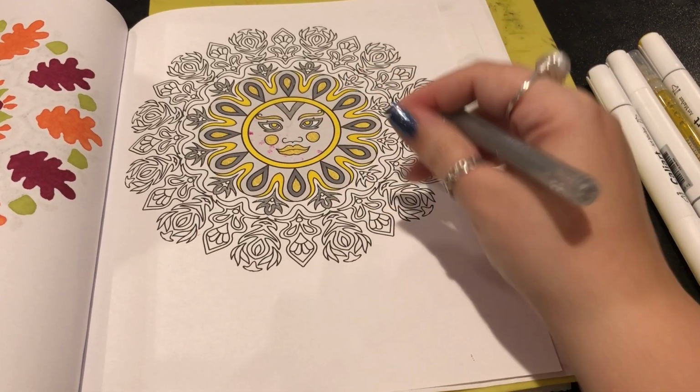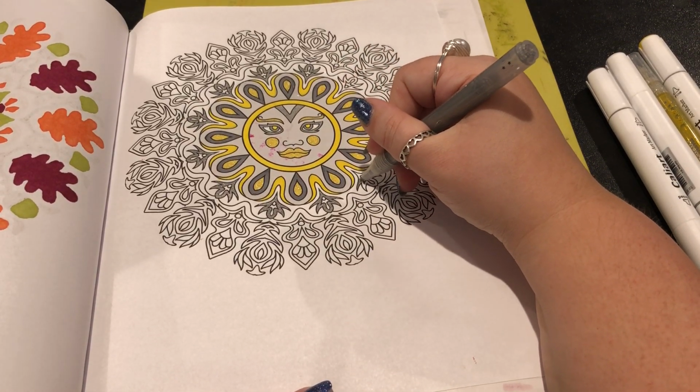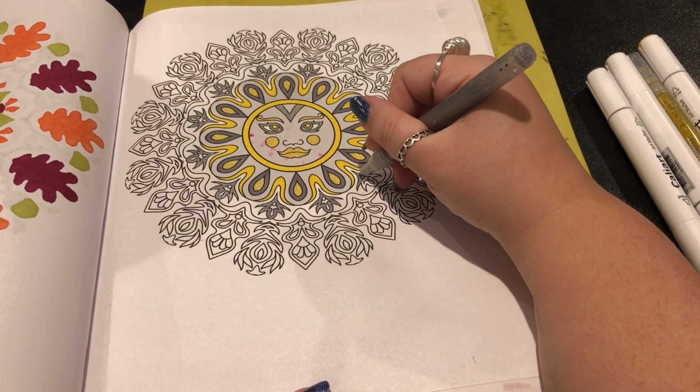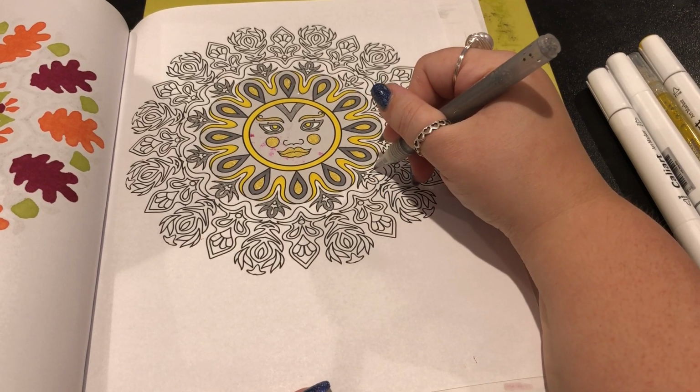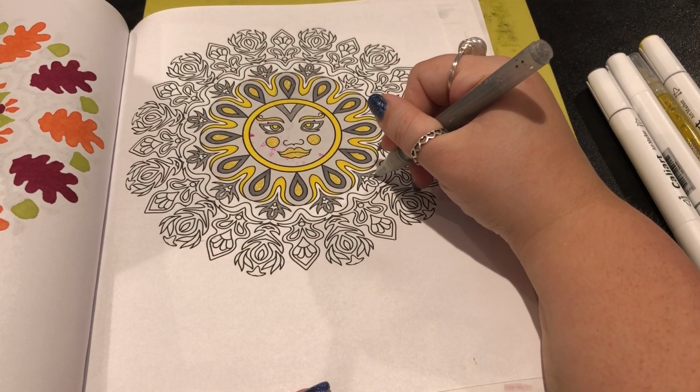And again, I earn credits by every 10 pages I color. I get a credit, and a credit equals 1 book. And I also can earn credits for completing a book. So if I finish a book, it counts as 1 extra credit.